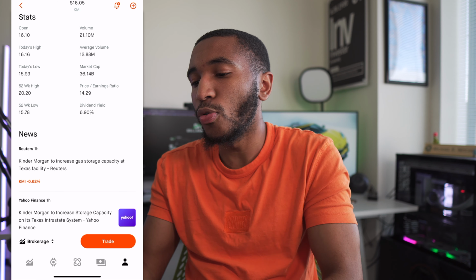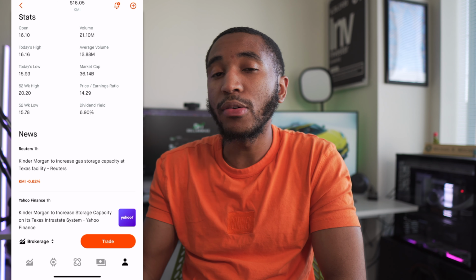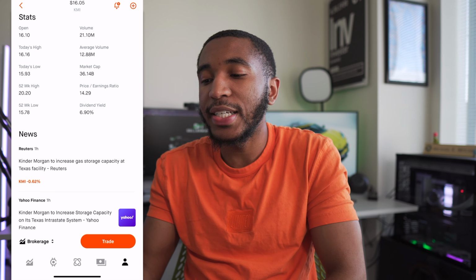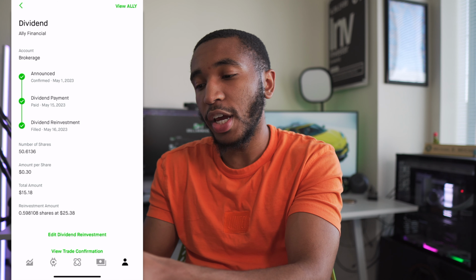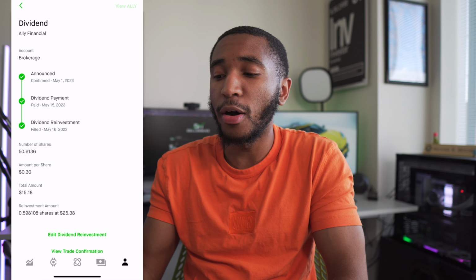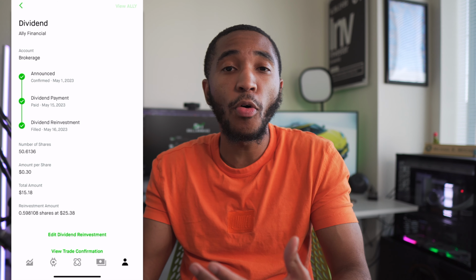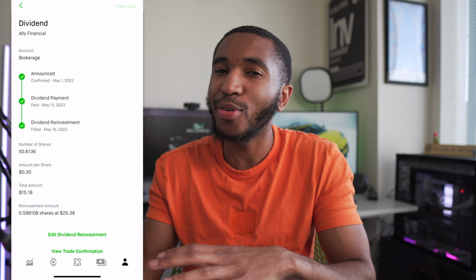Past that, though, we got ticker symbol what? Ticker symbol ALLY, also on May 15th of 2023, reinvested back, and that's for $15.18. Ally Financial is the bank, and that's for holding about 50 shares. Ally Financial has been taking a major beating over the past couple of months, as we know most banking stocks have, as we saw with the whole banking crisis, which seems to have subsided kind of a little bit now.